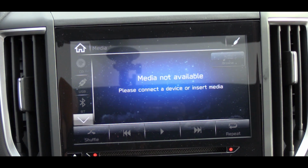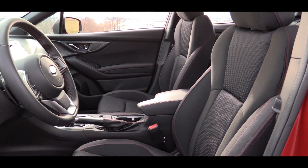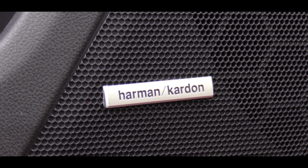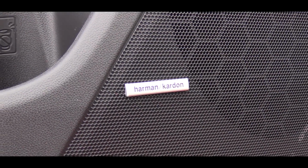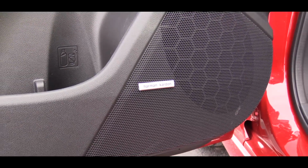And then, as far as the audio system goes, the base trim is going to come with 4 speakers. The other trims are going to come with 6. And there is going to be an optional sound system available for the sport and limited trims. That's going to be an 8-speaker sound system from Harman Kardon with 432 watts. And this one does just happen to come with that Harman Kardon system, so let's test it out.